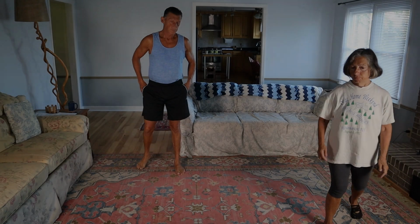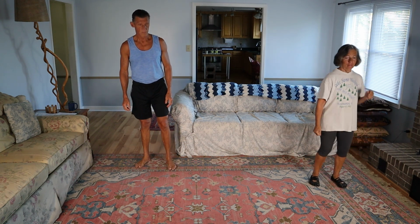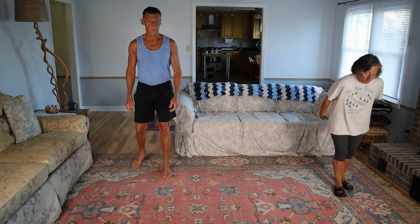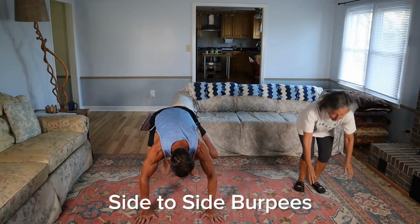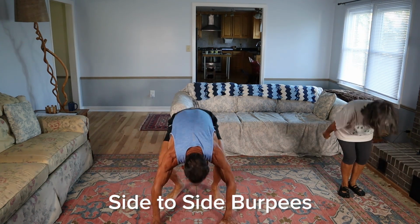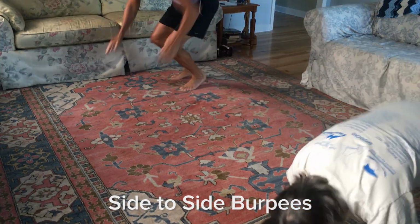Guys ready? All right, we're doing side-to-side burpees. No, we're not going to the ground. No push-up with the burpees, okay? Just backing up. In 5, 4, 3, 2, 1. Here we go. Ready? Here we go. Side jump burpees. Deep breathing. Core tight. Good. Trying to land both feet at the same time.